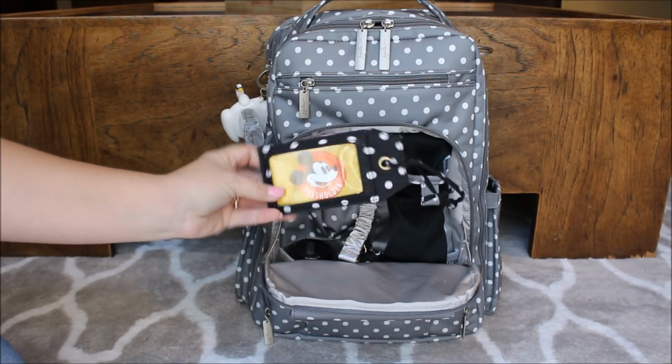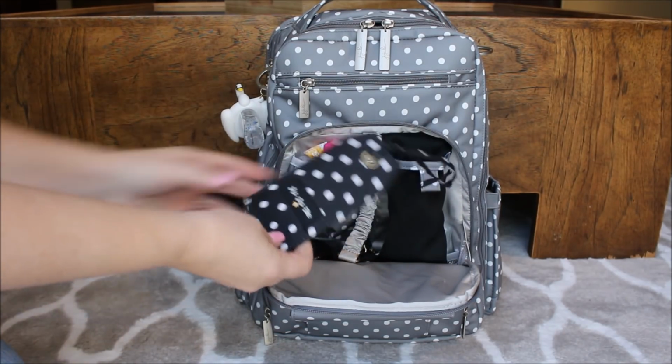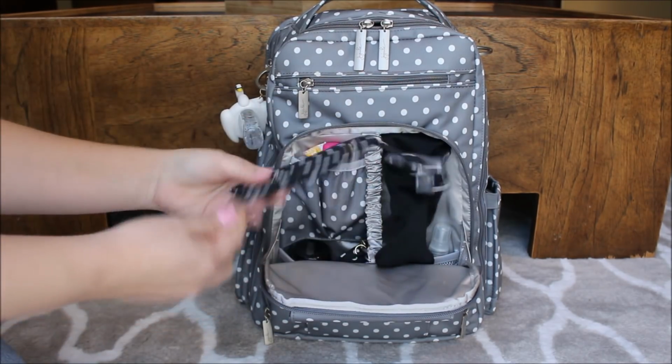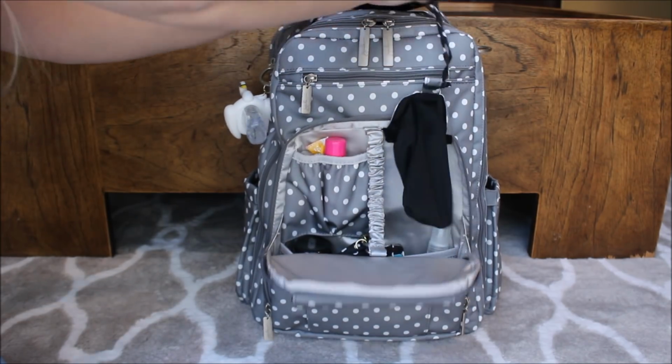So I always want to make sure we have our passes. I keep them in this B tagged, super cute Duchess print, so that's just attached on there. They're just secure. I like to have them so they don't fall out of my bag or whatever. So I have that attached on there.